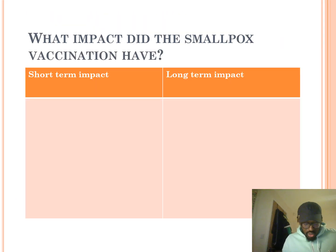Then for sections 3 and 4 of the Word document, I want you to read further, and remember, you don't have to do things as a table. You can set the work out however you want. But when you read sections 3 and 4, the bold headings of the Word document, then tell me what was the impact of Jenner's smallpox vaccinations.